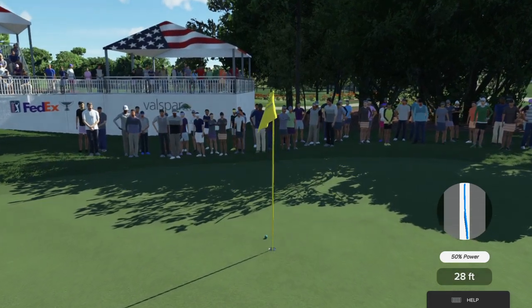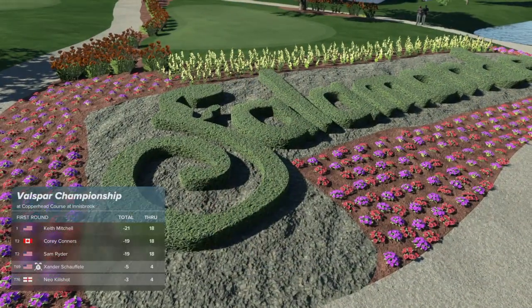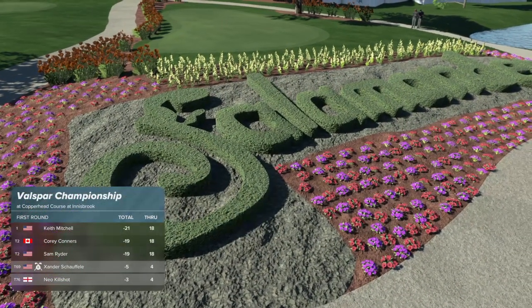Ooh, right by the hole. Oh, I don't mind this par putt. Our leader is a couple of shots up at this stage.